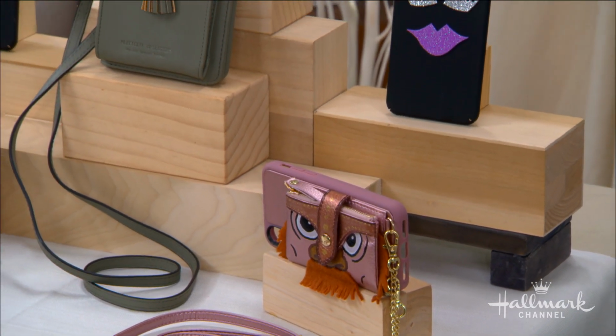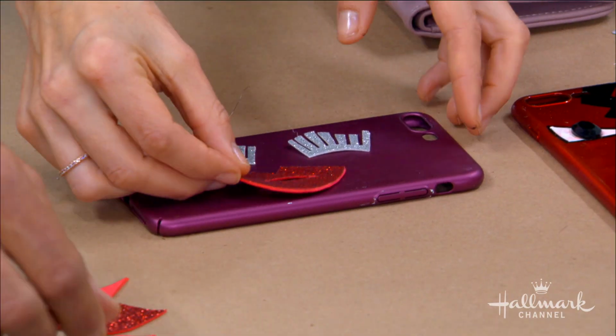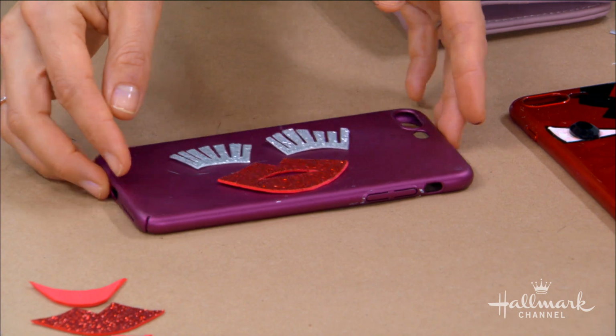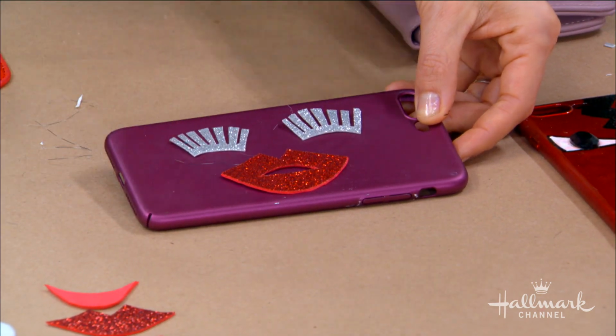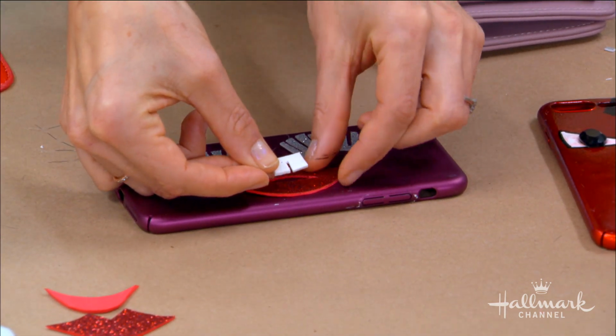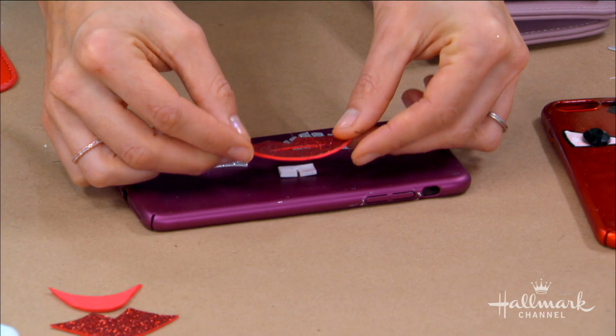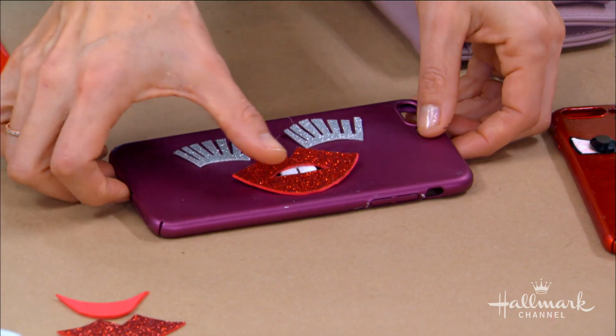I'm going to show you this guy right here that I made. So I did these little eyelashes, and I took lips. And in the lips, I opened up a little, so the mouth looks like it's open. What a fun thing you can do is I also cut out these little teeth, which look, if you put them in the back, it's almost like the Rolling Stones mouth.